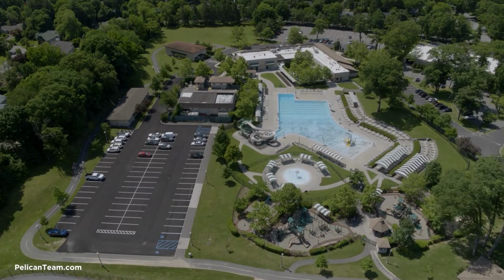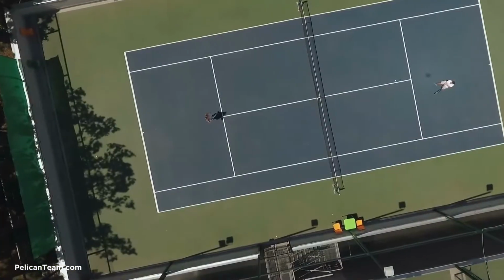Now, while some have their own community pool, Gateway also has the Gateway Commons Pool, which can be used by all Gateway residents. Additionally, the club at Gateway is a private, members-only golf and country club with full amenities including golf, tennis, pools, restaurants, and more. However, membership is optional, and while the club shares its name with Gateway, Gateway is definitely not a country club community, or what most people think of when they hear the term, country club.